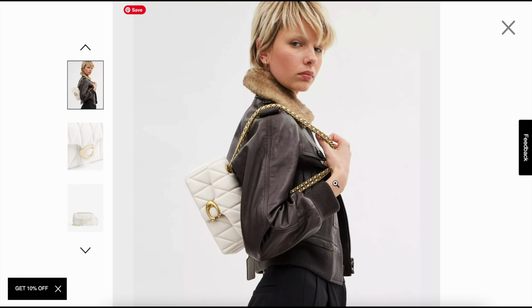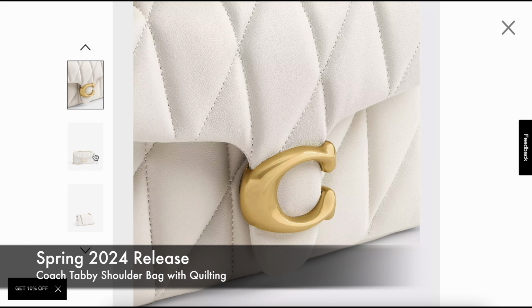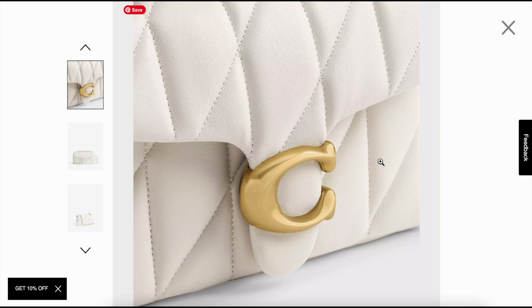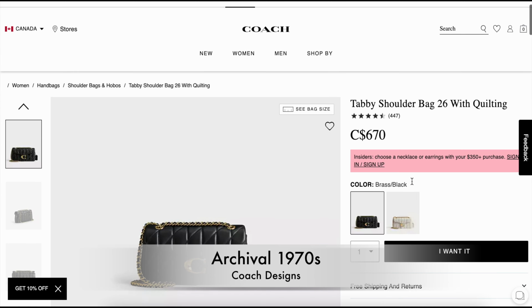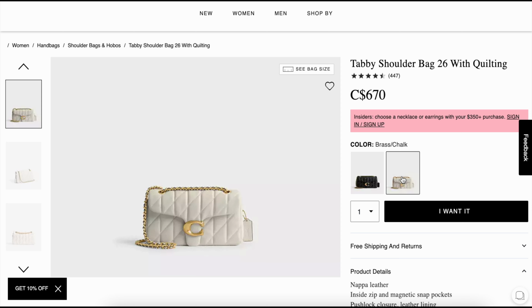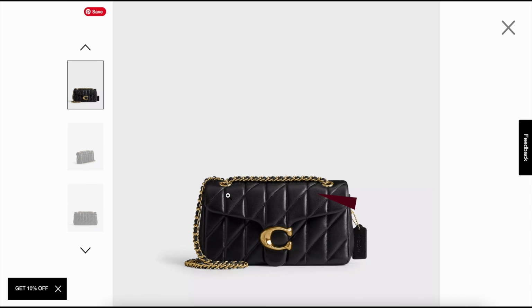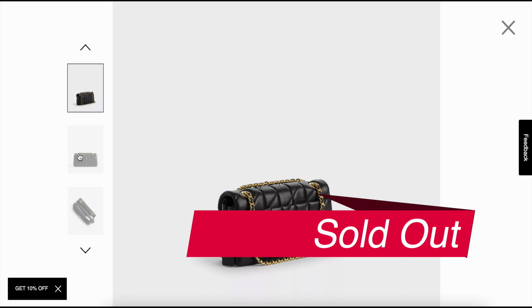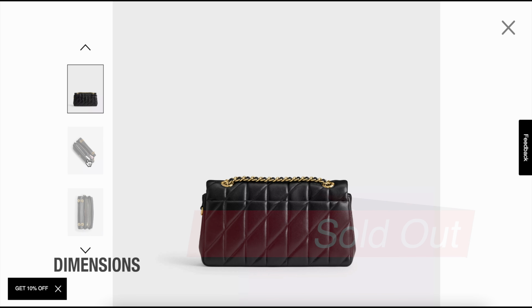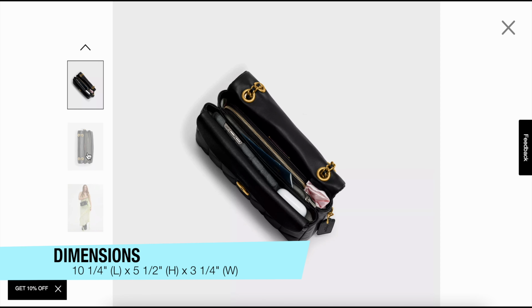This is part of the new spring 2024 presentation. It is a limited edition for this chalk color. It's from the archival 1970s Coach design, but such a classic design, don't you think? The 26 size, like I mentioned, is the most popular and it's practically sold out. This one is sold out right here. The size is 10.25 inch in length, 5.5 inch in height, and 3.25 inch in width.